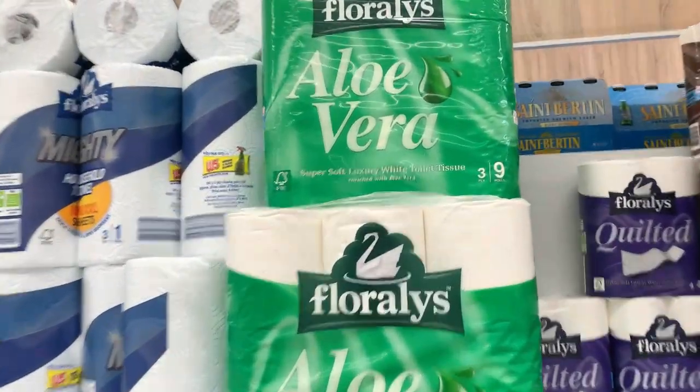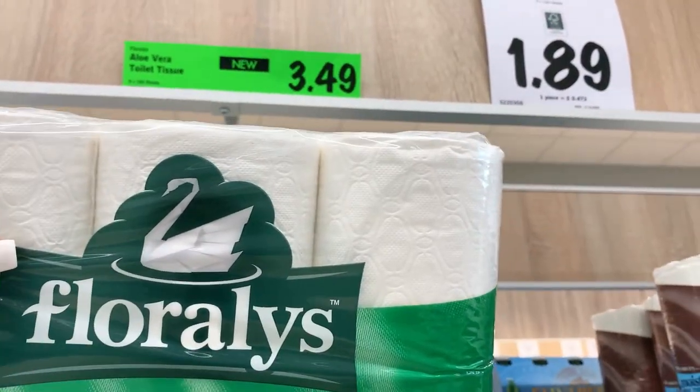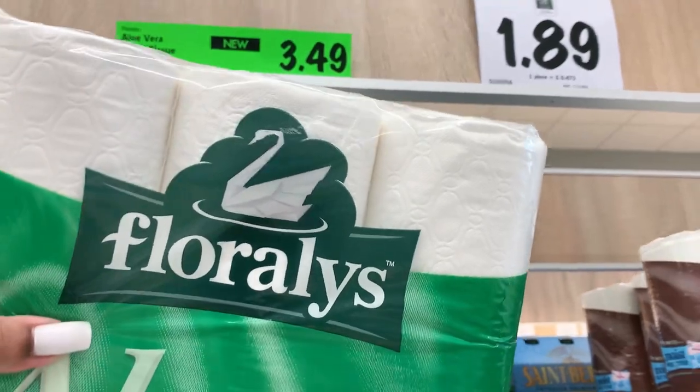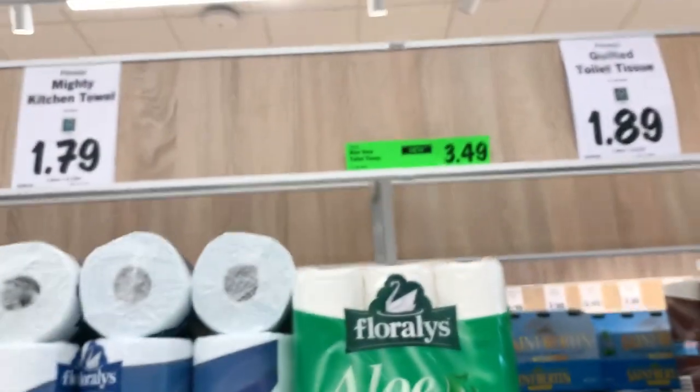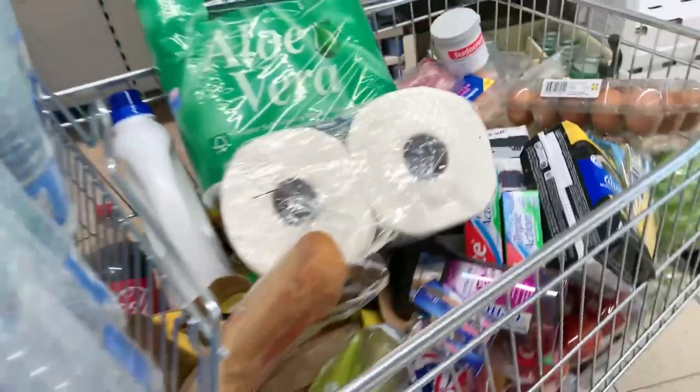Maybe I can try these aloe vera ones. $3.49. These seem better. Okay, I'll try aloe vera. $3.49 for them. So yeah, let's do that then. Oh my, yeah, so I have that. My trolley is so full right now. Wow. It would be amazing to see how much these come up to.